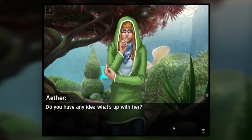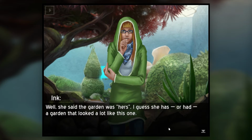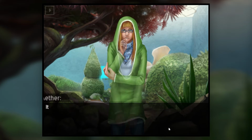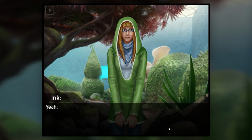Do you have any idea what's up with her? Well, she said the garden was hers. I guess she has or had a garden that looked a lot like this one. That's my best guess anyway. It must have meant a lot to her. Yeah.